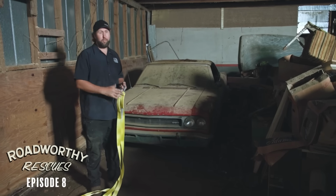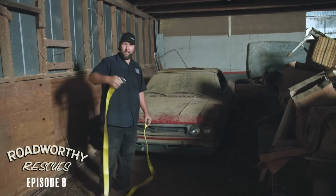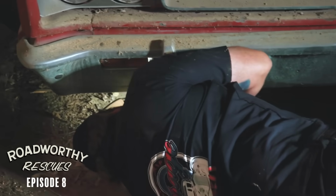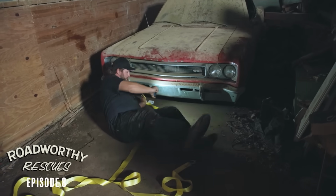I did push it into neutral, or tried. The wheels are unfortunately locked up. So I'm hoping in the distance of the shed, they break free. Probably not. Okay, here we go. Well, they could have put more provisions for towing. I guess we're going there.